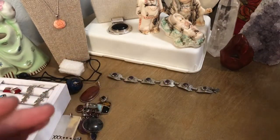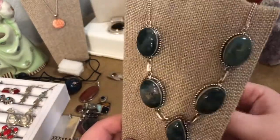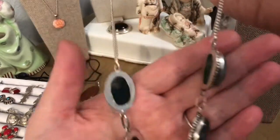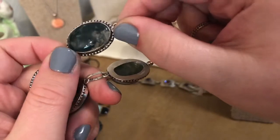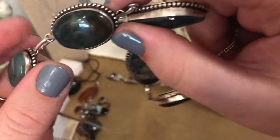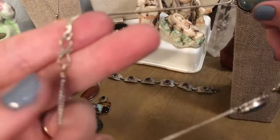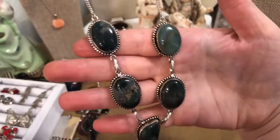We'll also have this one, which I have been holding on to. I have got such a love for moss agate. I'm gonna go ahead and take this off the card so you can really see the beauty. If you hold the moss agate cabochons up to the light, I mean, golly, you can really see just how stunningly beautiful they all are as they catch the light. So yeah, this one is sterling silver as well. It has a hook clasp. Really excited about this one.